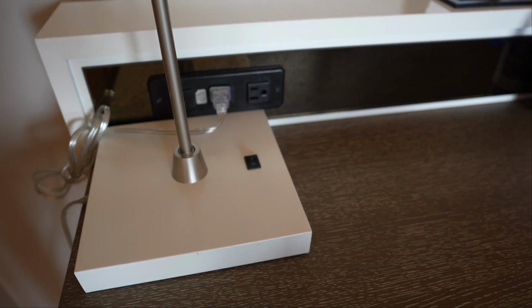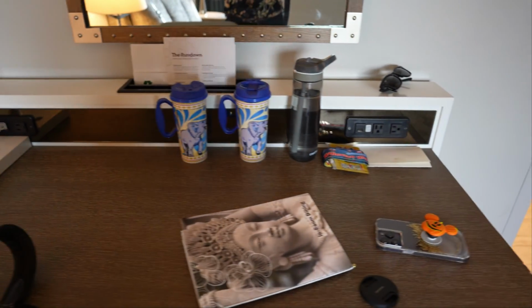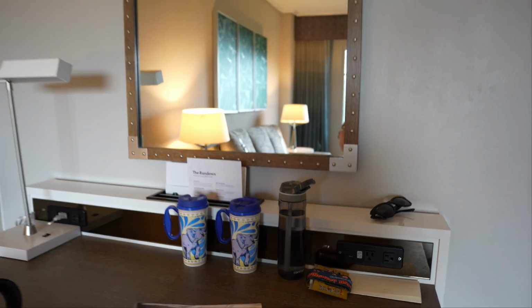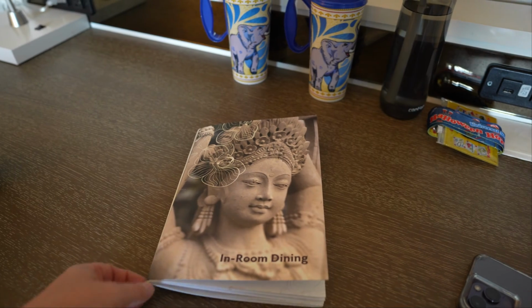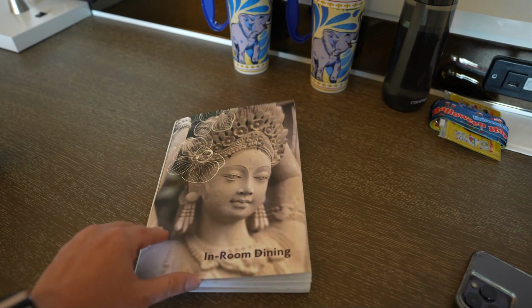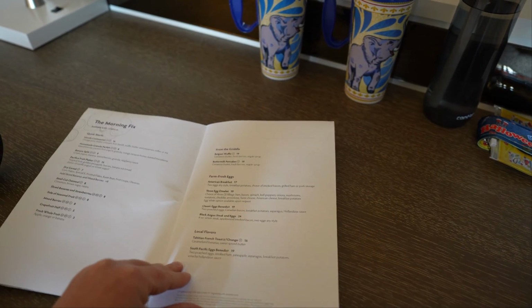One of them is being used by the desk lamp, but I'm sure you can unplug it if you needed it. It's a really nice little desk setup. Plenty of space to work if you have to. Another mirror there. And then the other thing I like, Disney's not really doing in-room dining except for maybe at the Grand Floridian and one other, but the hotel here has in-room dining and the menu is quite large. So I think we'll take advantage of that one morning to maybe get breakfast.